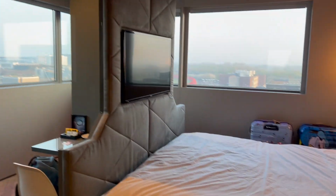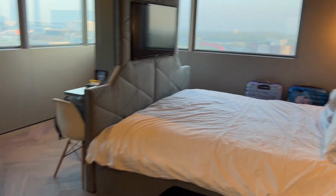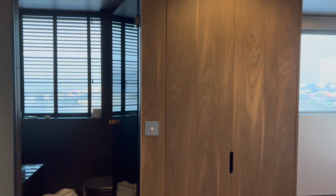So we thought we'd do a room tour of number 648 in the Bloc Hotel in the South Terminal. When you come in, you've got your bathroom on the left hand side. We did sleep here last night, so it is in used condition, if that makes sense. This one's not like the normal Bloc Hotel bathrooms. Normally you have a wet room which is on top of the toilet.